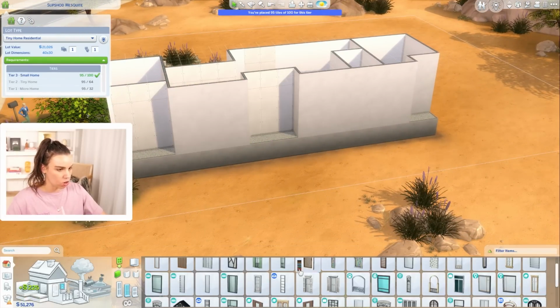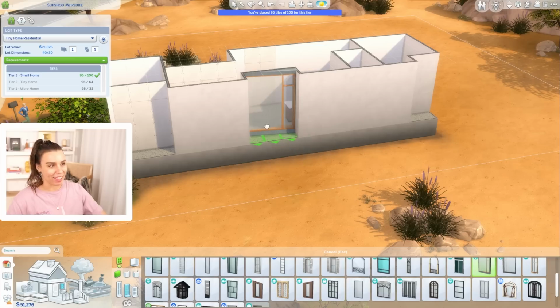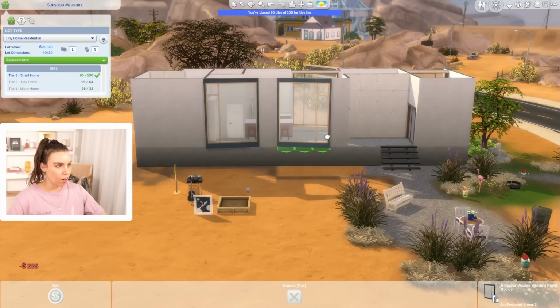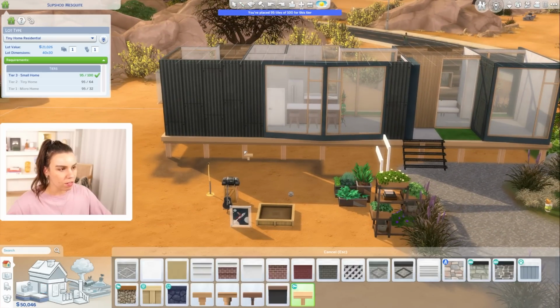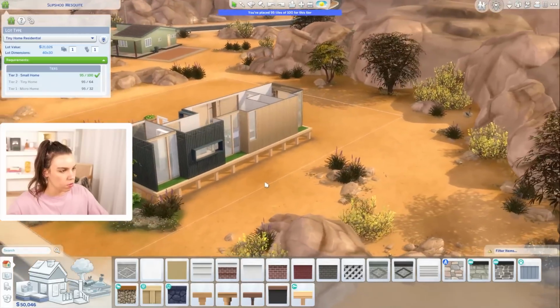Or there's also the non-angled version. But honestly, with this house, we could do with some angles. It's already so box-like. And also, I'm not really sure what kind of color scheme I want to go for. Oh, we could do like butterfly wing windows. I really like this corrugated iron, and I also never realized how good this foundation from Snowy Escape is. It's just a lot more square looking, which I really like.